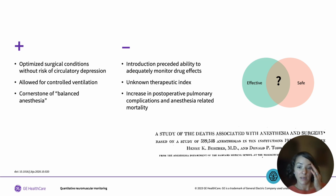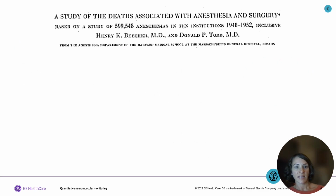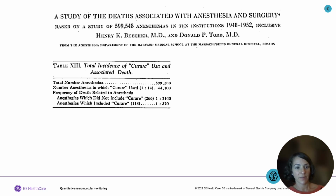1956, Beecher and Todd published a pretty critical report that showed a 6-fold increase in mortality after the introduction of muscle relaxants to anesthesia. And I say this because we need to take heed to understand why that was the case. Because I don't think that the average anesthesia provider believed at that time that their use of muscle relaxants was contributing to a 6-fold increase in the rate of death in the patients who were receiving them when compared to similar patients who didn't receive them.